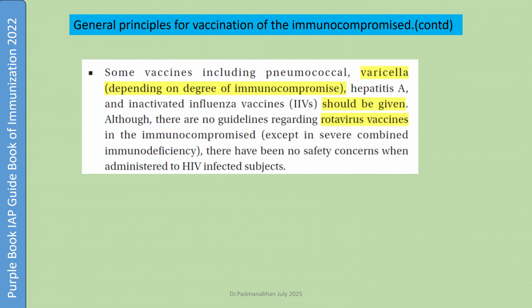Okay, read it. Vaccines including pneumococcal, varicella depending on the degree of immunocompromise, hepatitis A, and inactivated influenza vaccines should be given. Although there are no guidelines regarding rotavirus vaccines in the immunocompromised, except in severe combined immunodeficiency, there have been no safety concerns when administered to HIV-infected subjects.